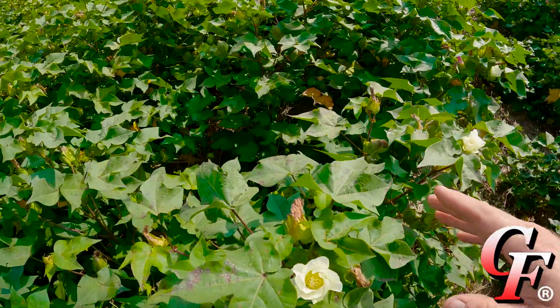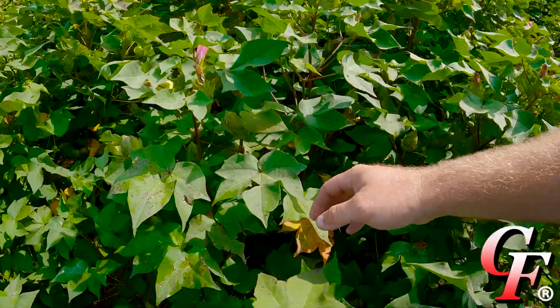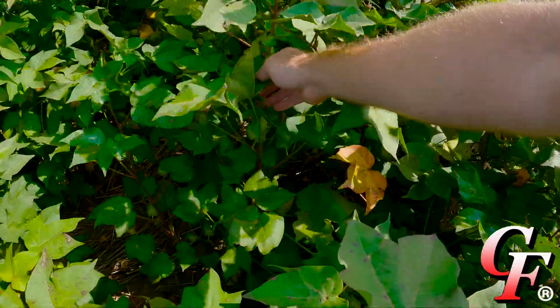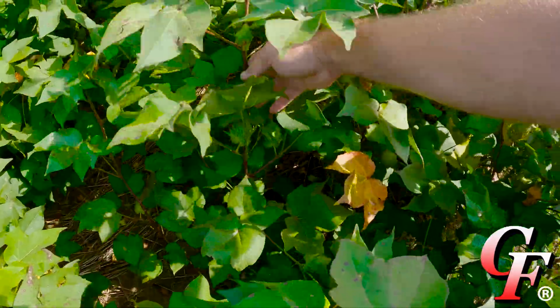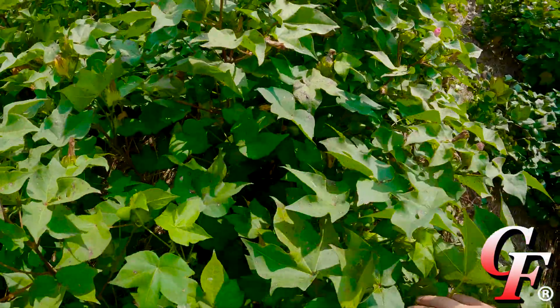If you look here, just going down the row, it looks kind of like we got twin rows. And that's because this cotton's got so many bolls on it, it's heavy and it's leaning. This stalk is leaning this way, and then this stalk right here is leaning this way. That's how much it's actually got on it. Anyway, I could stand here for probably the next 20 minutes talking about this cotton variety, but it'd make for a really long crop tour video.